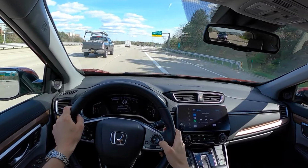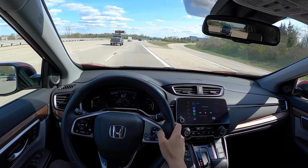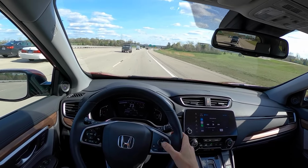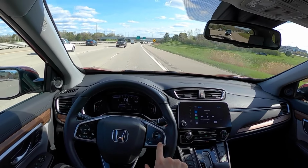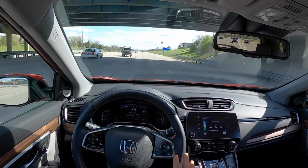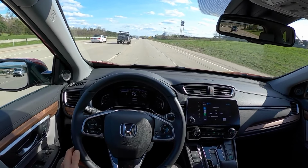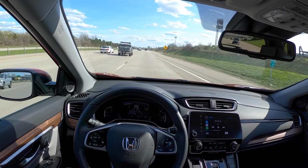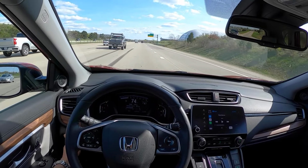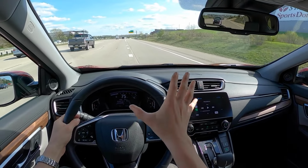Decent blind spot visibility. The cruise control is easy to operate. You can skip 5-mile-an-hour increments by holding the plus button, change your following distance very easily, and have your lane keep assist set with this button right here. Very, very simple and easy to operate in the real world. I will say this system seems to be working a little bit better for me than the Civic Si did that we had a couple months ago. Not as buggy, and I haven't had any weird random collision alerts come up telling me that I'm about to hit a car when I'm not about to hit a car.